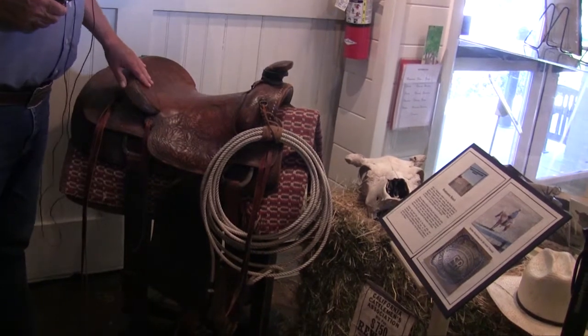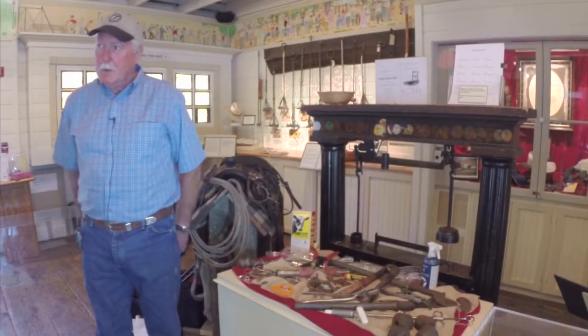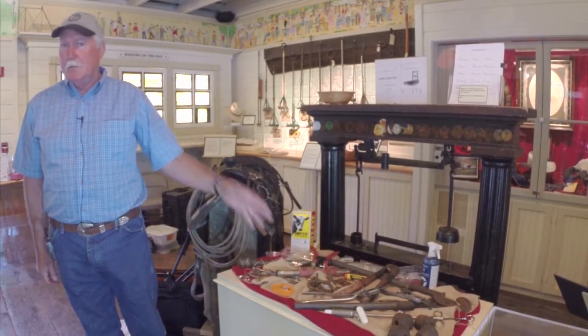This really is a nice saddle, made by Thistle up out of Red Bluff in that country. Anyway, that's the story on the saddle. I've been riding that saddle for 45 years, and they get to be a part of you. So that's the story of the saddle. So I thought maybe it might be interesting for people to see some of the tools of the trade.